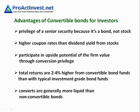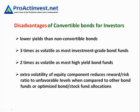However, as I mentioned in another ProactInvest lesson on investing, I totally discourage investors from buying individual bonds in general. It's much, much safer and more prudent to get the diversification that a well-managed bond fund offers than to try to construct and manage a portfolio of a handful of individual bonds by yourself.